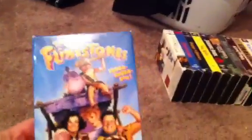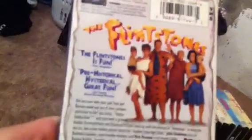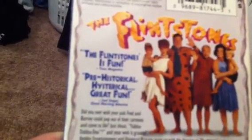Next up is the Flintstones. This is a live-action movie from 1994. It's got John Goodman, Rick Moranis, Elizabeth Perkins, and Rosie O'Donnell. This movie didn't really get the best reviews, but it's still okay. 1994 VHS. Flintstones is fun, says Time magazine. Prehistorical, hysterical, great fun, says Joel Siegel of Good Morning America. And rated PG, and it's 91 minutes.